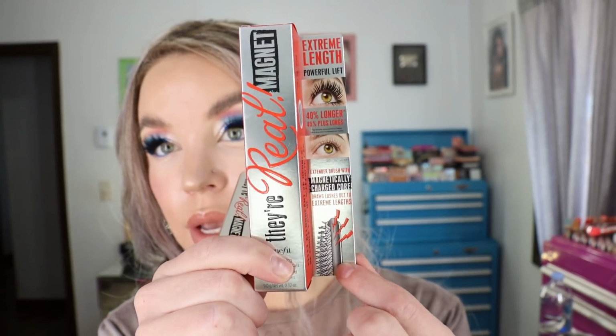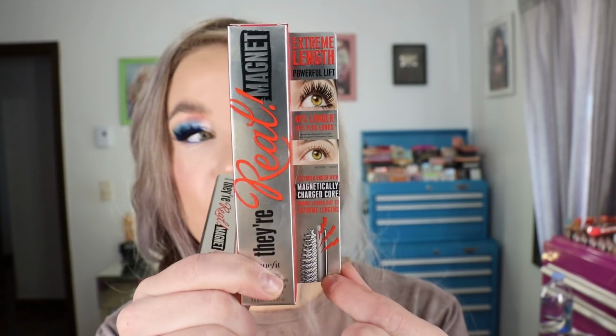I also purchased the new Benefit Their Real Magnet Extreme Power Lift Mascara. I really loved the original Their Real back when it came out. I've since moved on to other mascaras, but I did love the original one at the time. So I thought I would go ahead and give this one a try. The magnet situation kind of intrigued me. So this is what the packaging looks like, and there's allegedly a magnet inside of the brush. Not sure on the technology.